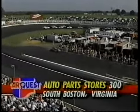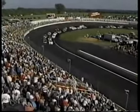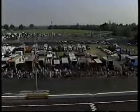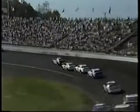Well, with all the nuttiness here in South Boston, Virginia, our new race leader is Bobby Dotter. The first time he has led this year, an uncustomary position as the green flag is back out, and he has to do a nice move to get around David Green, who just ducked off a pit road. And you can see the bottleneck of traffic there as Bobby Labonte had to go up high, but they somehow managed to sort themselves out. That was a close call for at least a dozen cars. That was a close call for the whole field because those are the lead cars coming down there.